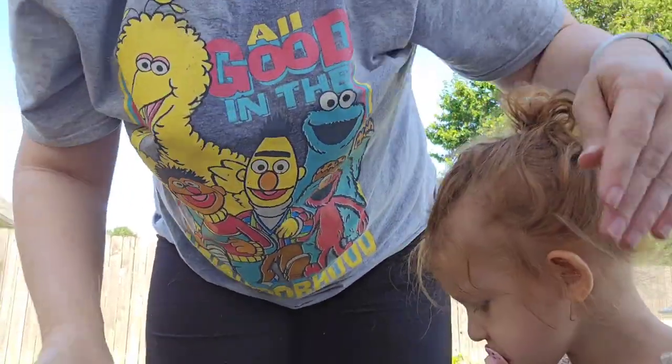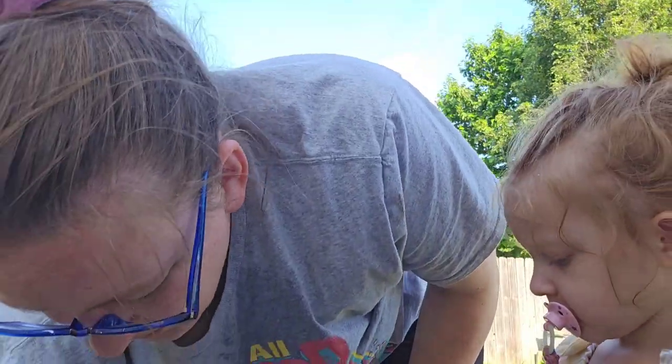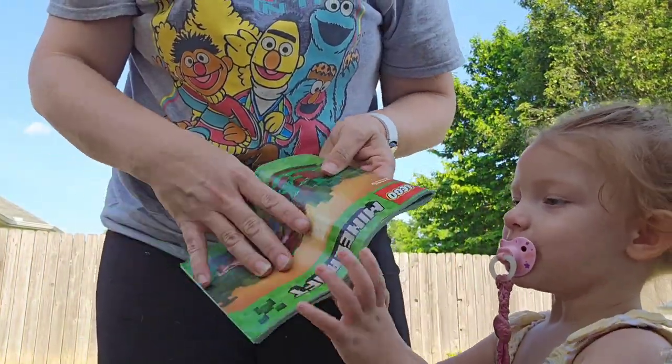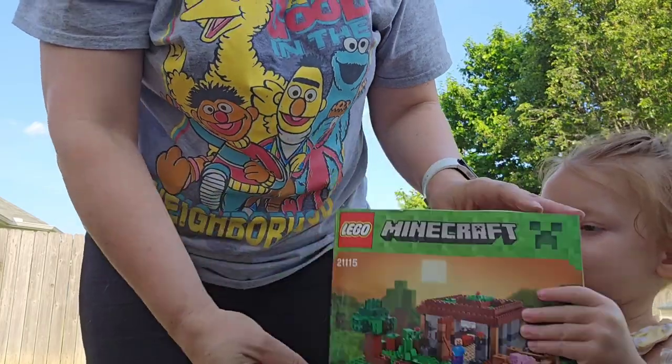What's a bear? Bobby. What's a baby? That goes to the Legos. Is it a book? Yeah, it's our book. Okay. You look at the book.